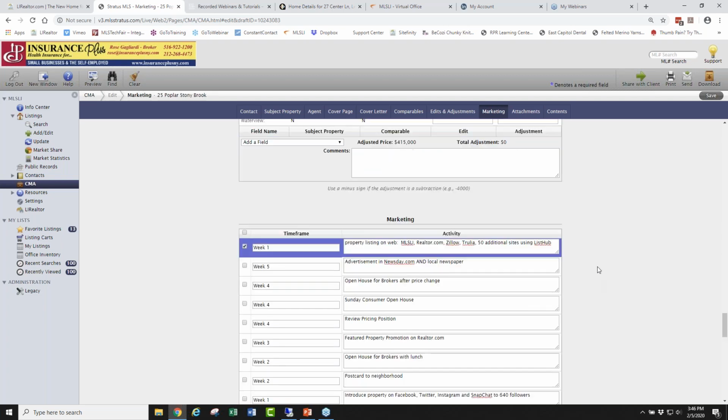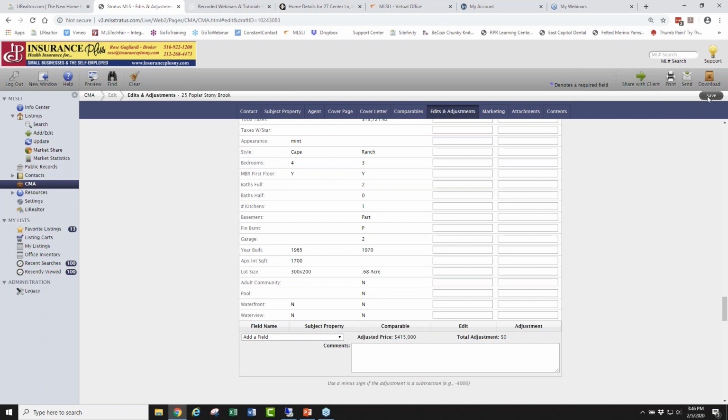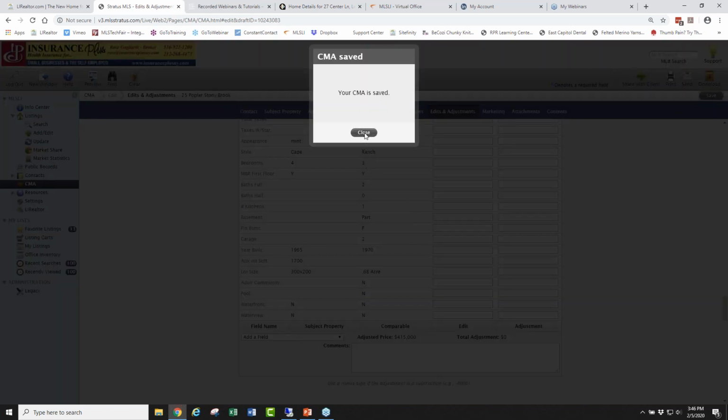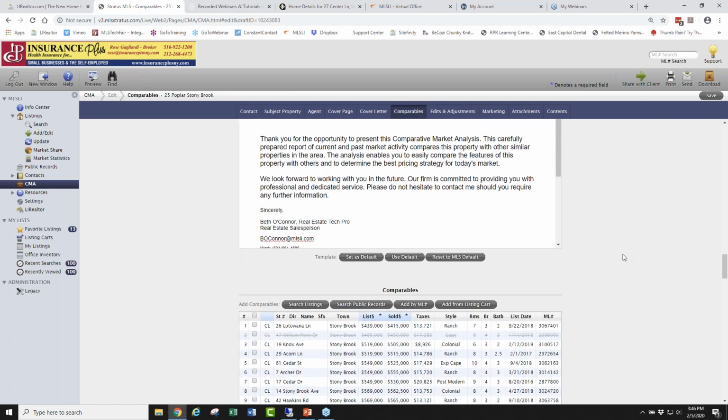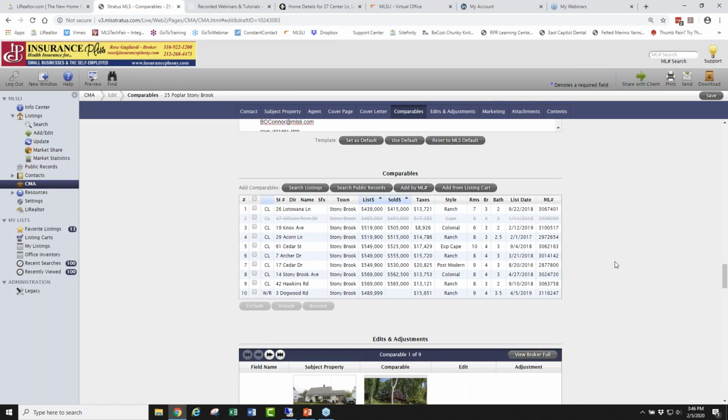Okay. As you go through your CMA, you want to save periodically just so you don't lose anything, because you could spend an awful long time here. Most of the agents that I know would spend an hour, hour and a half working on a really comprehensive CMA. It's not something you can do quickly.